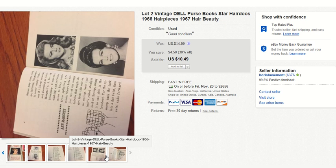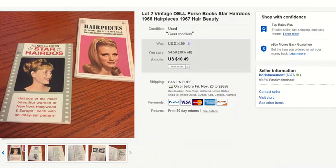I think these are really good for vintage girls who like to do vintage hairstyles and things, so they're popular. Of all the little books I found, a lot of them have value, but especially the beauty ones do. You'll find them cheap. Pick them up. Easy 10 bucks.